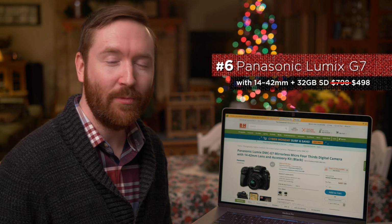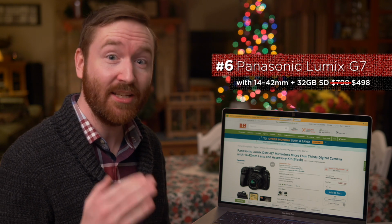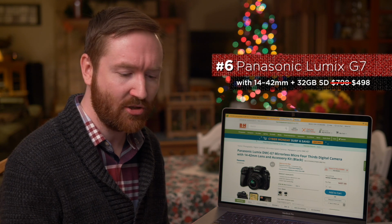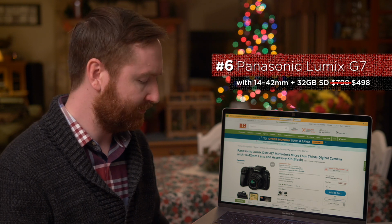The Panasonic Lumix G7 is a 4K camera, and it's only $500. This includes the kit lens, the 14 to 42 millimeter, and today B&H is throwing in a camera bag and a 32 gig SD card for that price.